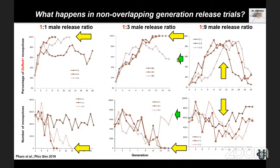And then there's one very interesting one here where it went up and then started to come down. And this going up and down here is the percentage of DS red. And then the population size was going down and then came back up, okay, once the numbers of DS red went down. So we'll get back to this shortly.